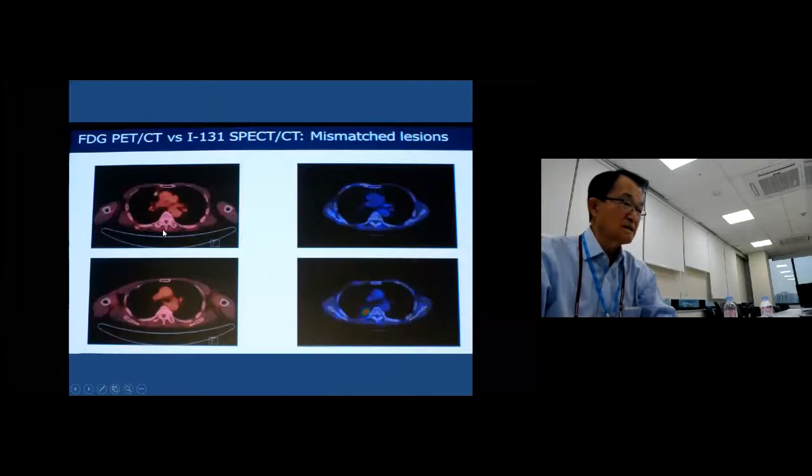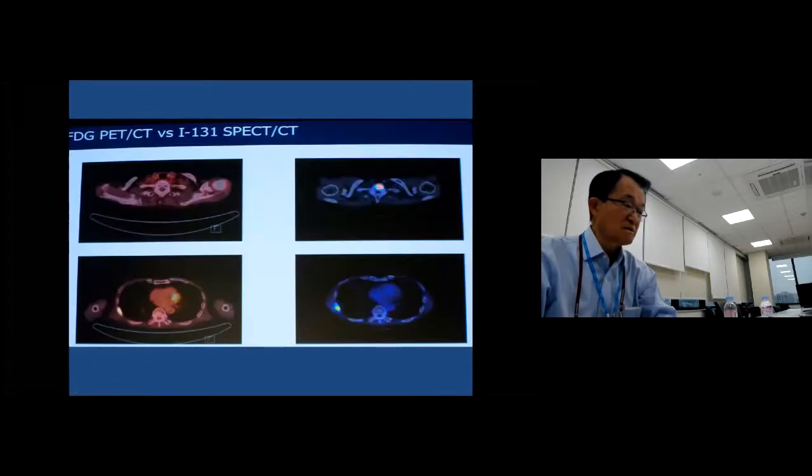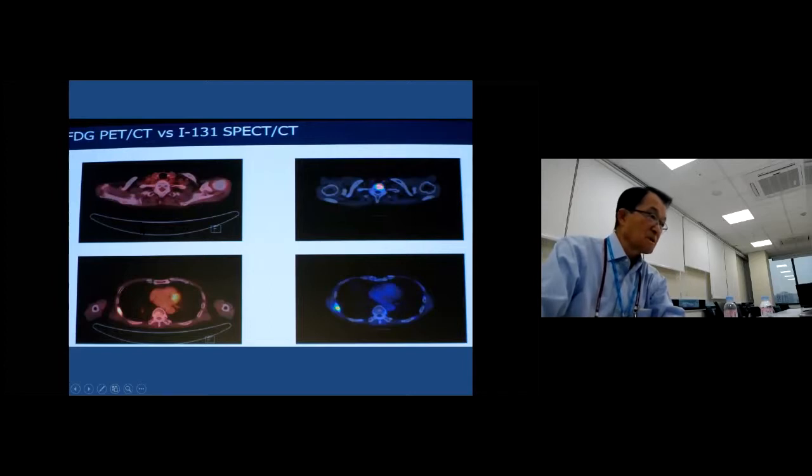Again, sometimes the iodine scan shows clearly but the PET scan doesn't show, and vice versa. Here you don't see. That's all related to the functional difference of the tumor. The iodine scan shows metastasis clearly in the bone, rib, and spine, but here PET FDG shows the rib lesion but not the spine lesion. So this lesion is de-differentiated, but this lesion is still well differentiated.